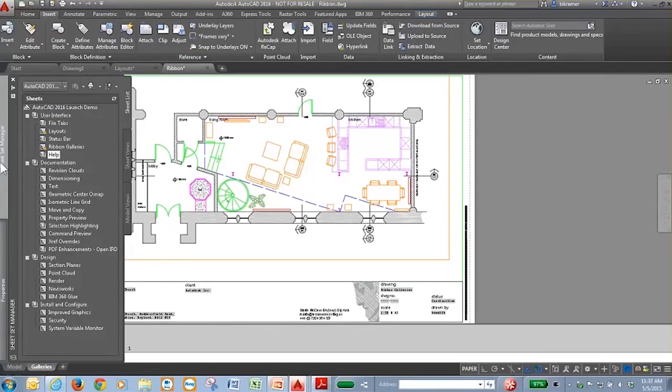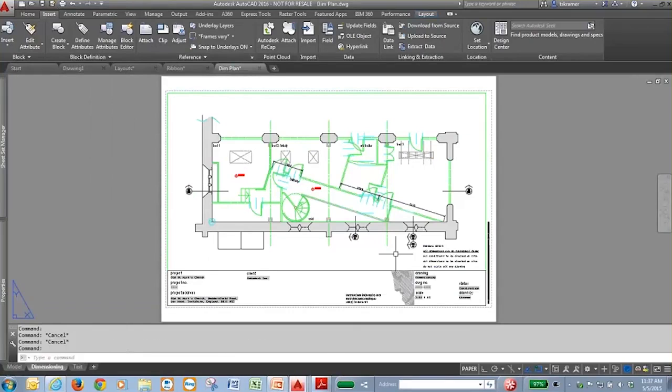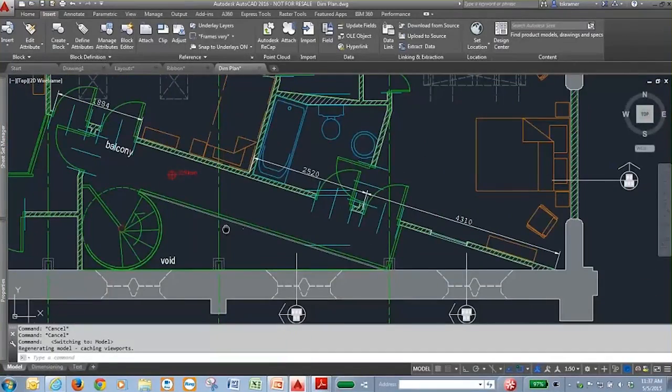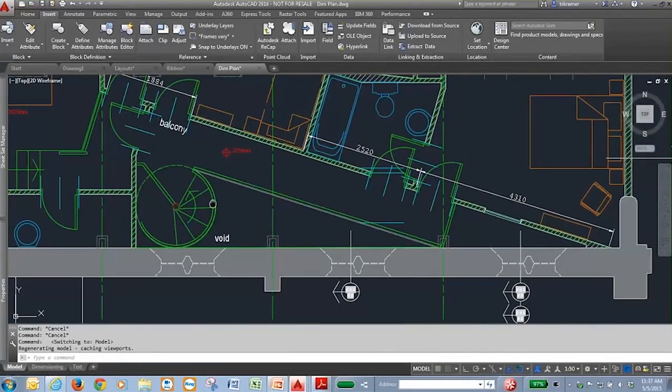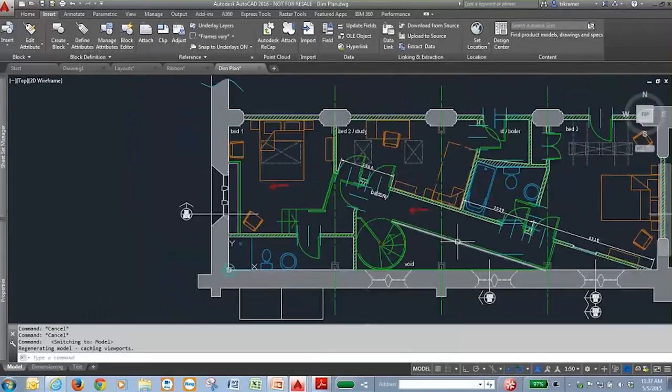So let's go ahead and move on to dimensioning, or the annotation category that I mentioned earlier. For example, in this file here, I'm going to go over into model space, and as I mentioned during the PowerPoint, there are ways of using this new dimension tool that will take into consideration any existing dimensions that you have.